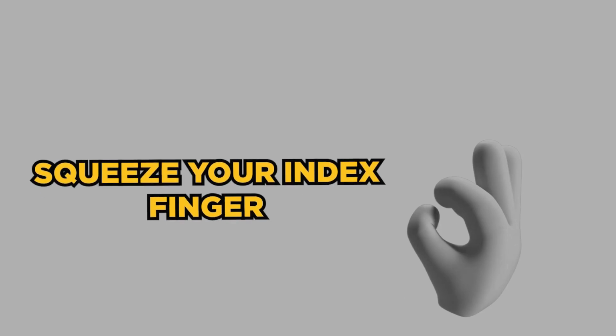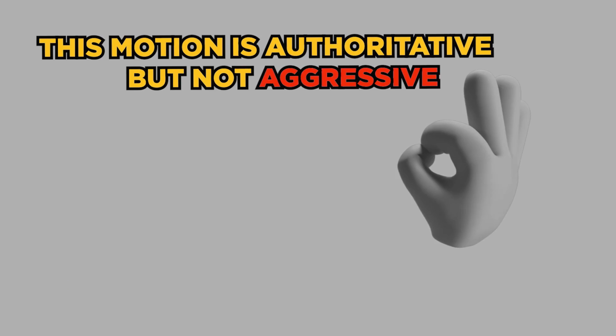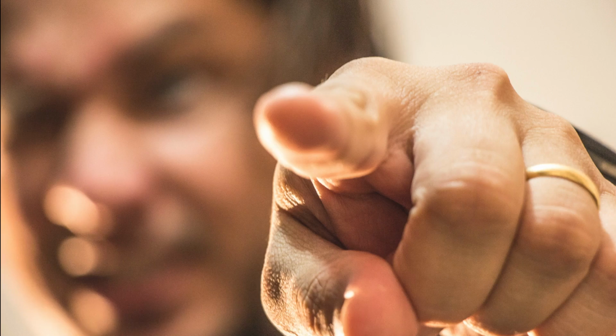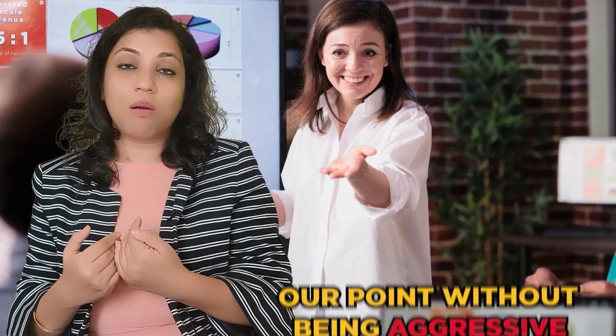Squeeze your index finger against your thumb to make the OK gesture. This motion is authoritative but not aggressive as pointing would be. When we make this gesture, the OK gesture, it shows that we are trying to make the audience understand our point without being aggressive or rude.